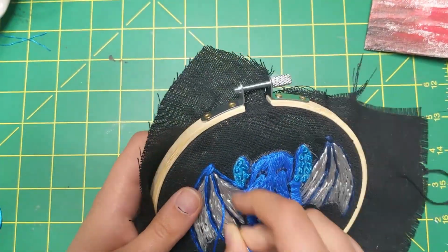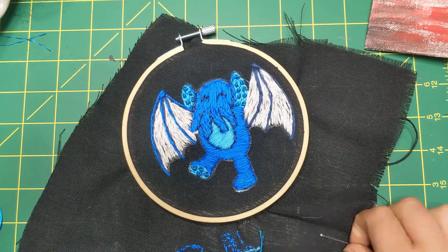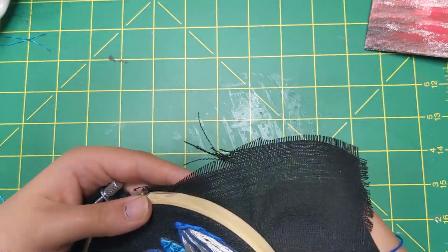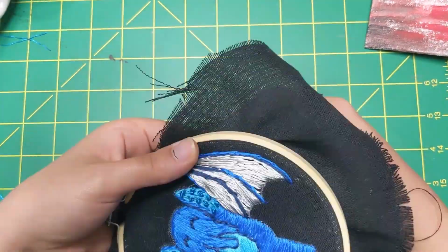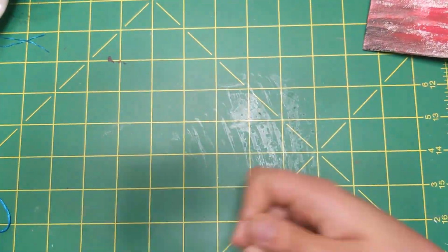Also, you can see that I outlined the tentacles and the belly patch with the dark blue thread. The belly patch didn't really need it, but since I went to the trouble of outlining the full tentacles, it looked a little awkward to have that separation and not have that thread there. I didn't do any of the other sections because I thought it fit and worked just fine. You can let me know if you think differently.